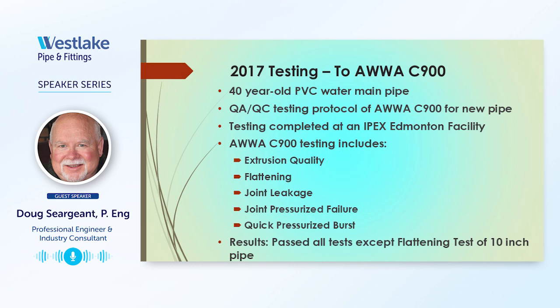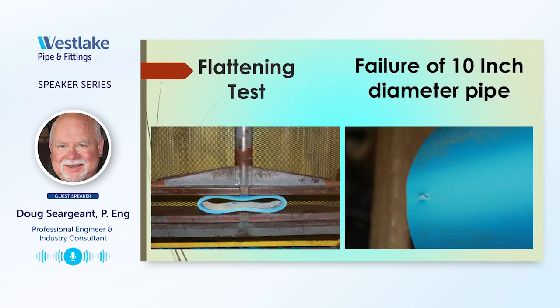The C900 testing, just to remember, is the extrusion quality, flattening, joint leakage, joint pressurized failure, quick burst test. Everything passed except the flattening test on the 10-inch pipe. So on the flattening test on the left side, you'll see they do a fairly extreme amount of flattening on the pipe to see what it does. On the 10-inch pipe, if you look on the right side, you'll see that blister on it. That blister means that the pipe failed.